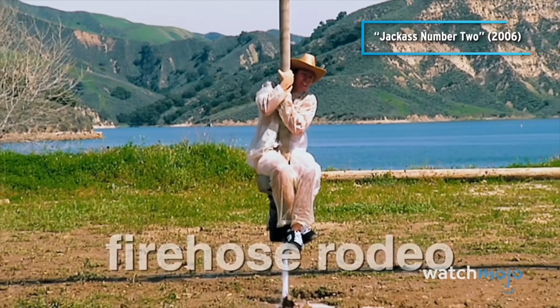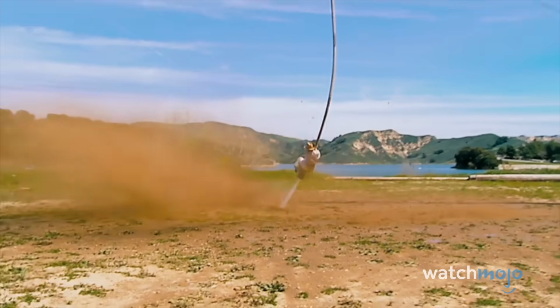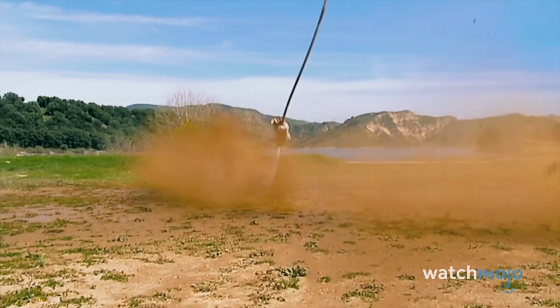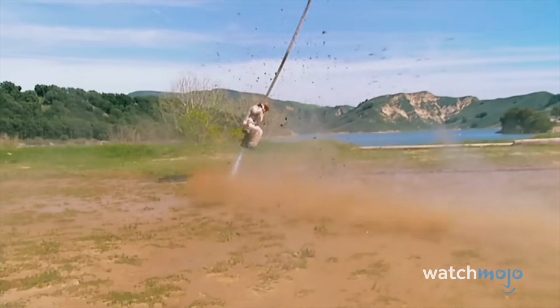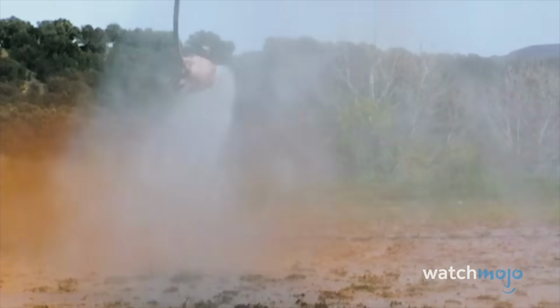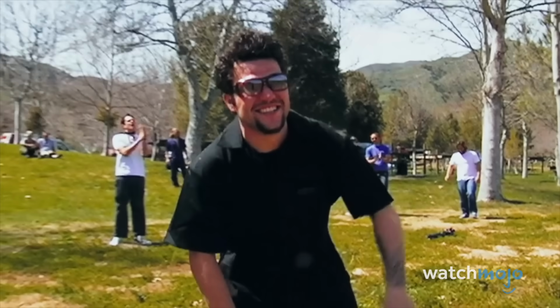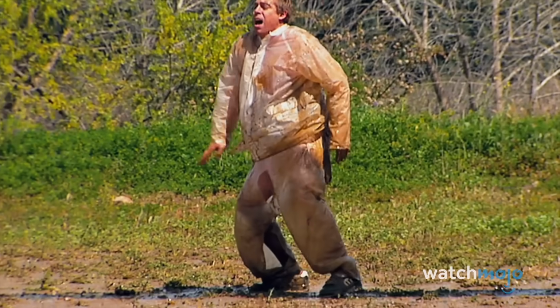I'm Dave England, and this is the Fire Hose Rodeo. England was eventually thrown from the hose and landed on his bottom, prompting one of the funniest responses from the movie. England limps around, holds his butt, and makes some ungodly yet funny noises before declaring that his bottom hurts. Only his words were far cruder.